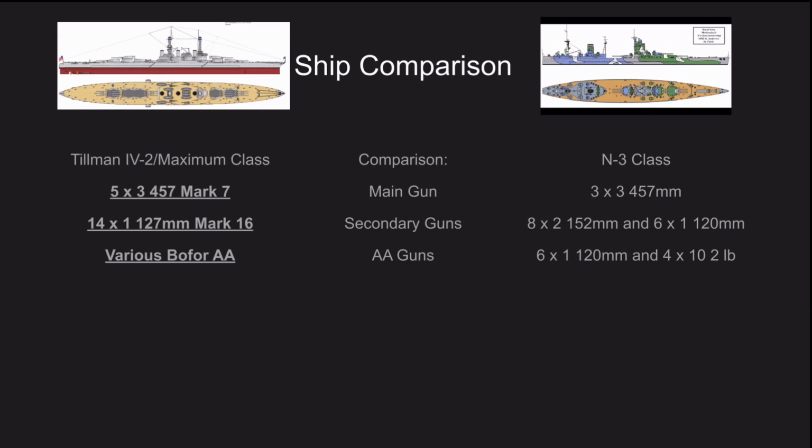Next up, we have torpedoes. Now, the first edge that we can give to the N3 is its torpedoes, because it does have torpedoes, clocking in at 24.5 inches. The Tillman class was not designed with any torpedoes, giving the edge to the N3.